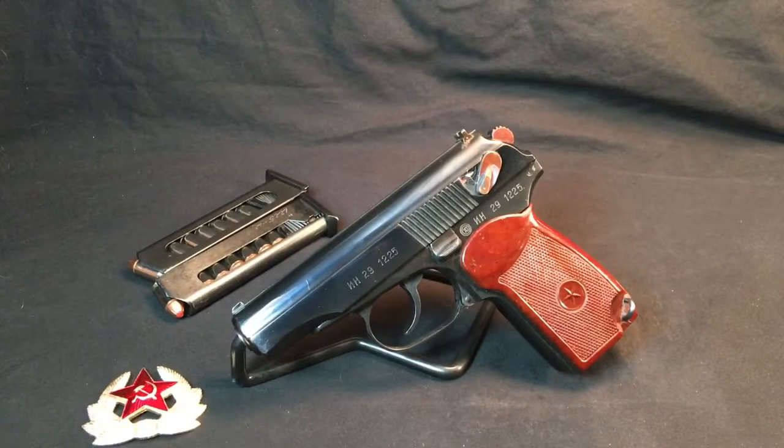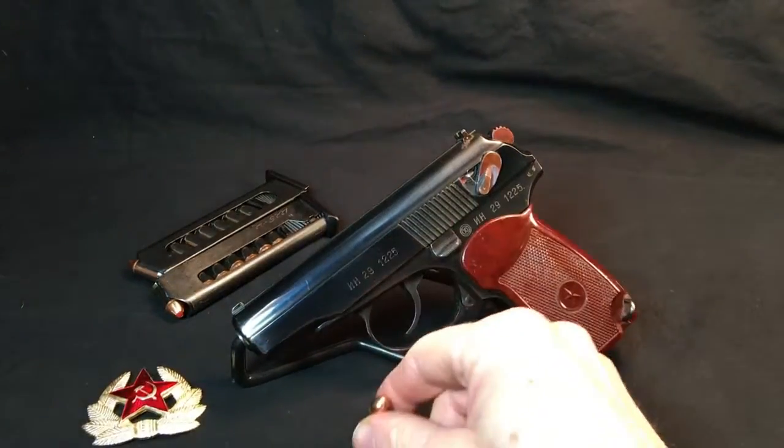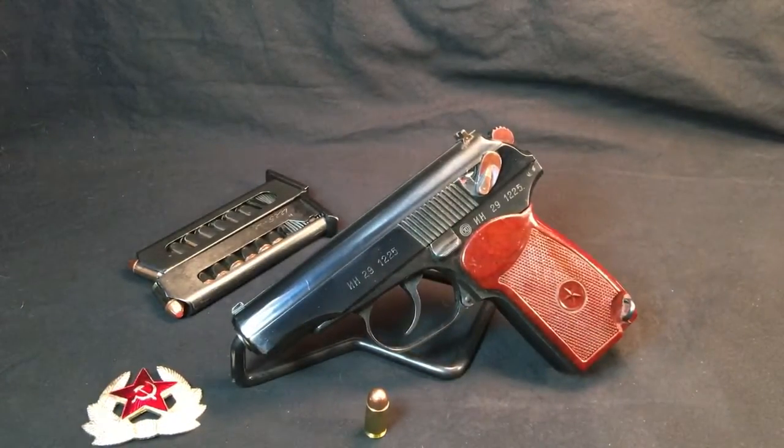Now, the 9x18 Makarov round has a muzzle velocity of 1,030 feet per second. That little guy right there. So that's not too bad. Again, that's a very capable round.